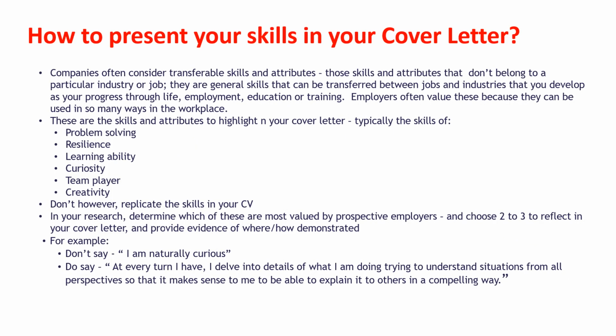How to present your skills in your cover letter. Companies often consider transferable skills as valuable because they can be used in so many situations in the workplace. Typical transferable skills include problem solving, resilience, learning ability, curiosity, teamwork or team player. You'll often see collaboration in there and creativity. This is not an exhaustive list, but there definitely is a priority of skills.